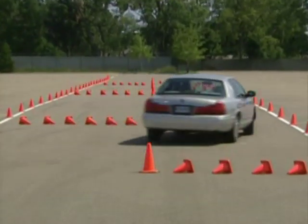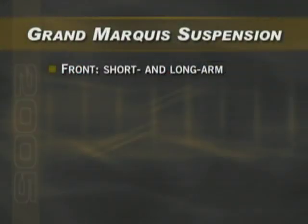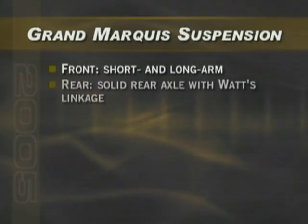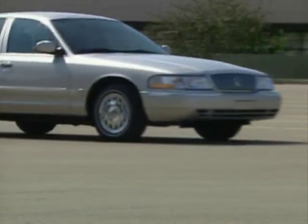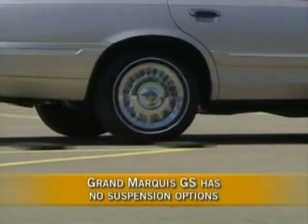Grand Marquis, on the other hand, does not have the nimble characteristics of the LeSabre. Up front, there's a short and long arm suspension with coil-over shocks. The Grand Marquis's rear suspension includes a Watts linkage to improve its handling and help overcome the inherent drawbacks of having a solid rear axle. Another factor is that there are no suspension options for the Grand Marquis GS convenience.